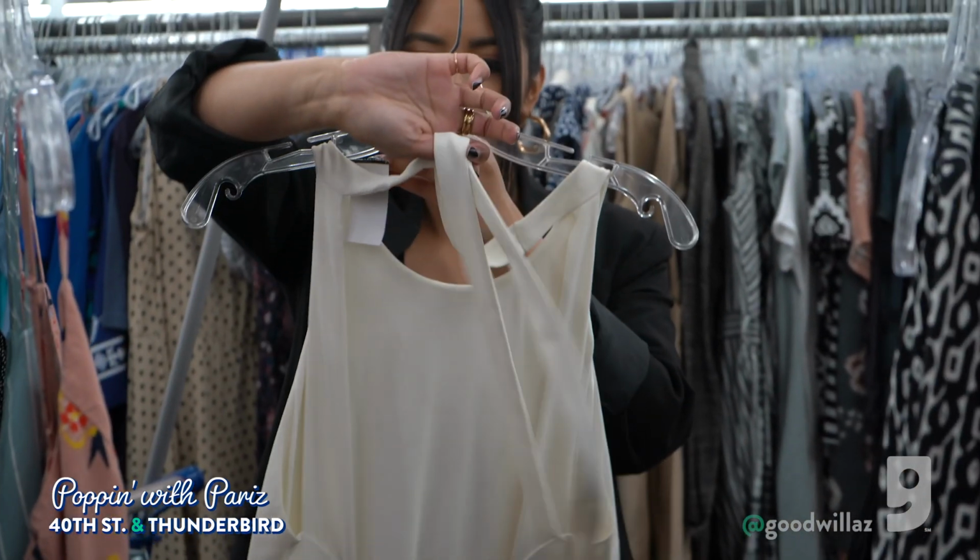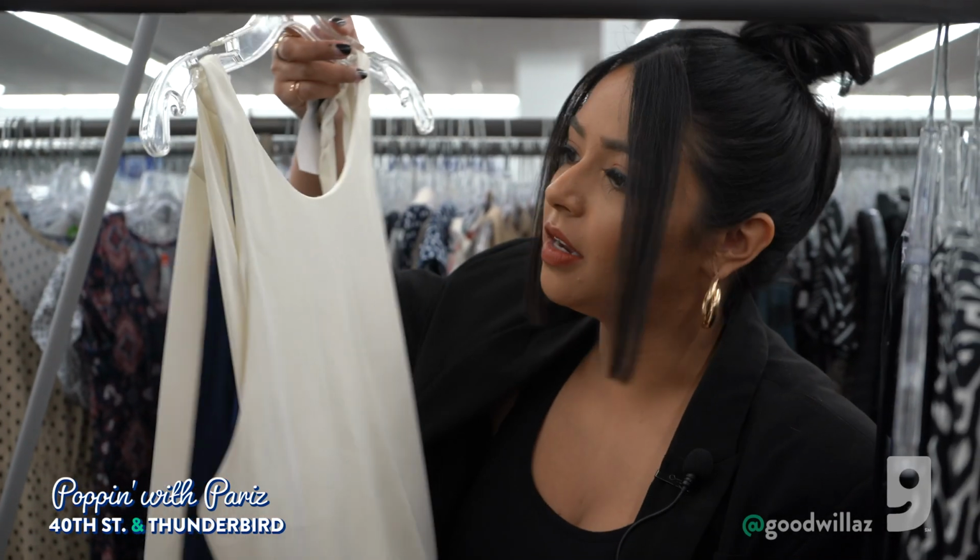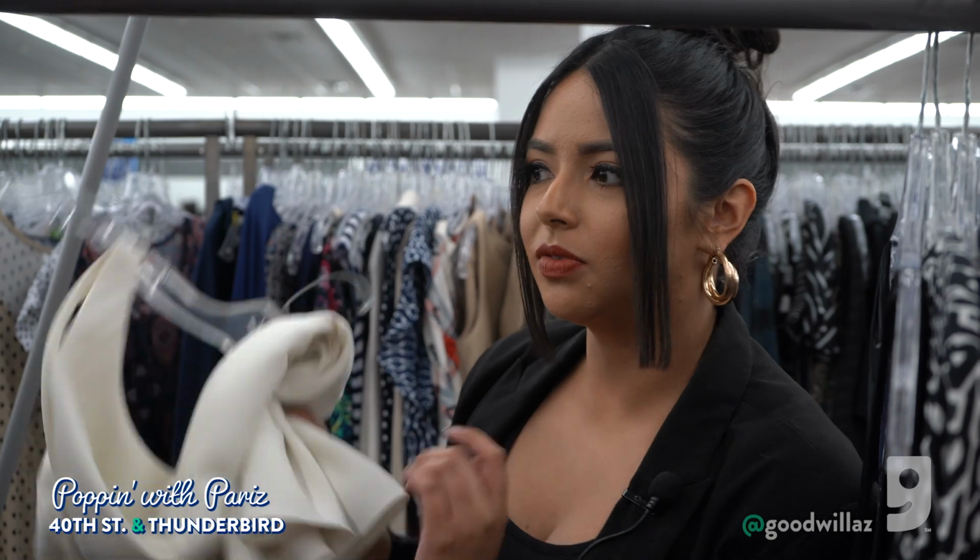It has a fun little tie in the back. It's only 10 bucks. Super cute, nice quality material. I'm gonna take this and try it on and see what I can do with this little baby, because for sure I love my neutrals, so that's going in the bag. And I'm just gonna keep looking.